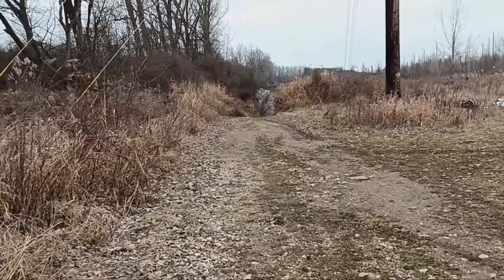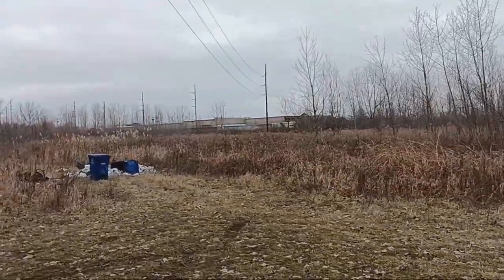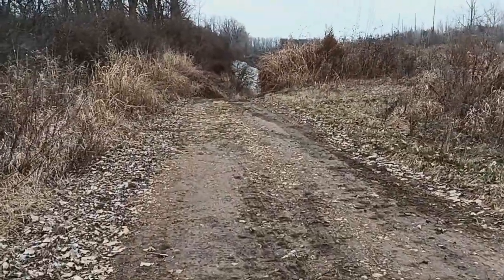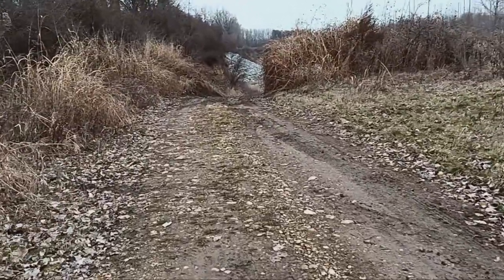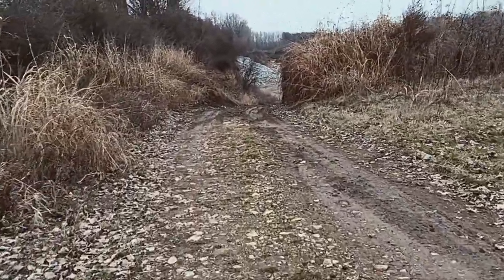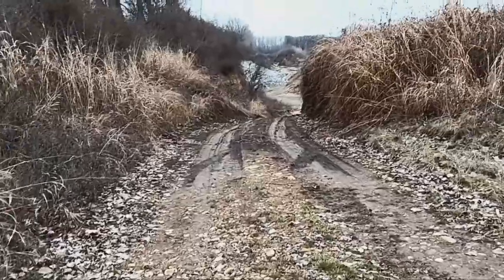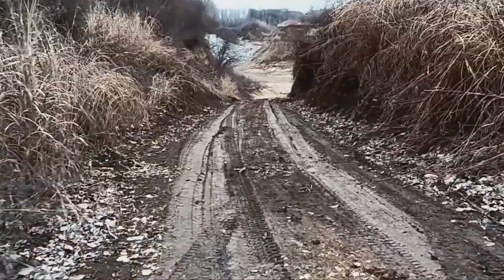Okay, we are coming up on the section. That over there, again, is the Great Southern Shopping Center. We are coming up on a section now where we went down into the washout area. I see some rocks up here, which I don't remember before. And they did fix this a little bit.